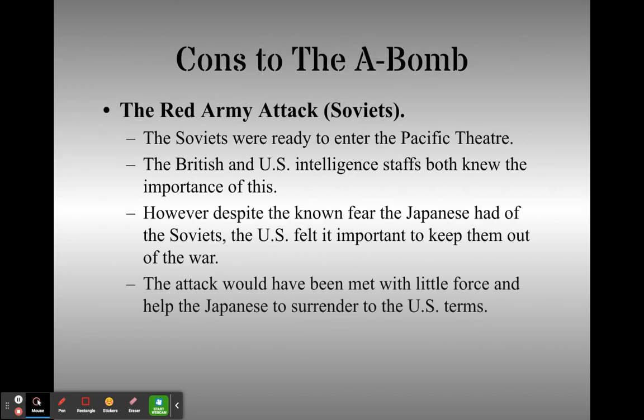The last con we have right here, we look at the attack of the Red Army. The Red Army or the Soviets were set, and I mentioned this before, to enter World War II in the Pacific. The Soviets were ready to mobilize and enter the war in the Pacific. The British and the United States knew that the Japanese were fearful of having to fight against the Soviet army at this point. And so despite that fear the Japanese had, the United States felt it was important to keep the Soviets out of the Pacific theater altogether.